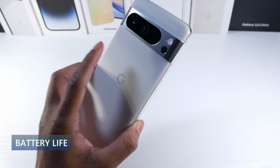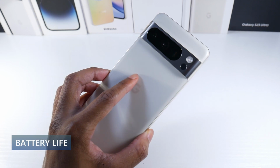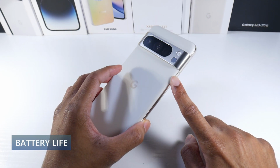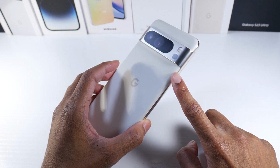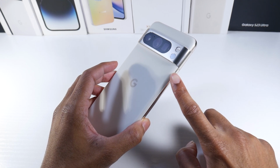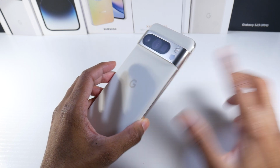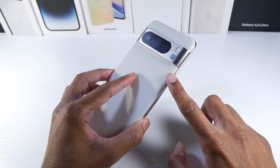Next, I want to talk about battery life, and battery life is really improved on here, especially standby time. Standby time has gotten so much better on the Pixel compared to the 7 Pro and the 6 Pro. This phone has a 5050 milliamp hour battery, 30 watt charging, which isn't really that fast, but you know, it's okay. And then you have 23-watt wireless charging and reverse wireless charging on here.